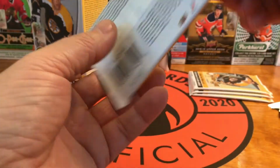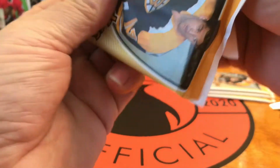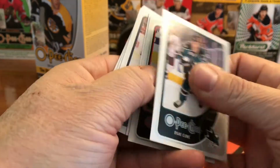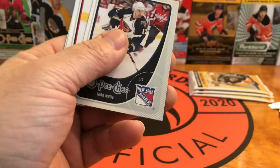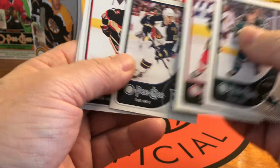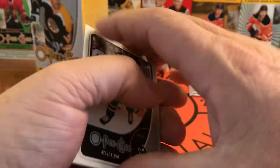Did Chris Kunitz retire? Chris Nyland? I think he's a depth guy right now. He's probably near the end. Yeah, for sure. Chloe, Stajan, Andy Bathgate. I believe Andy's in the hall. He is. Todd White. Hey, we know who we can give that to. Brian Campbell. Franz Nielsen. Nice.